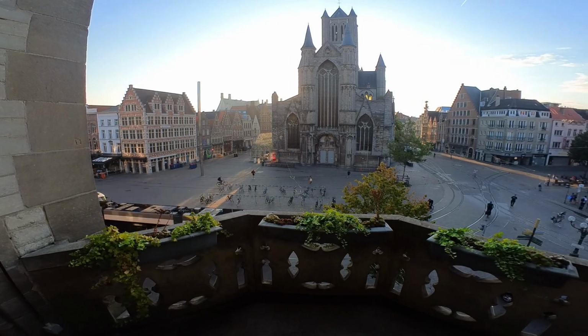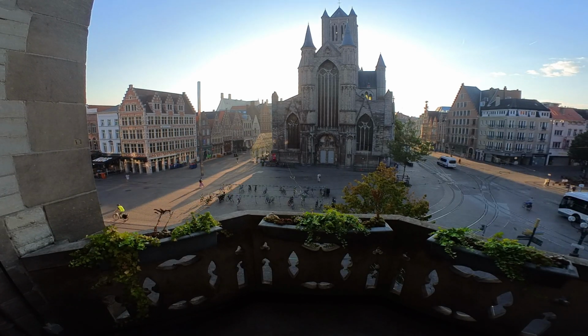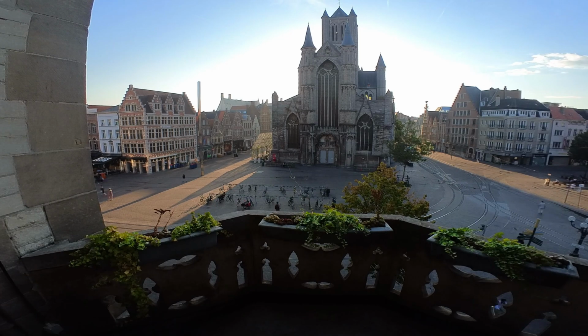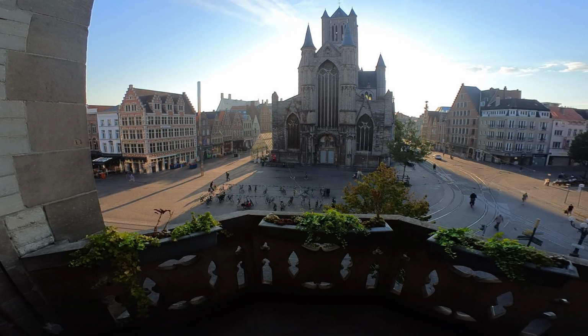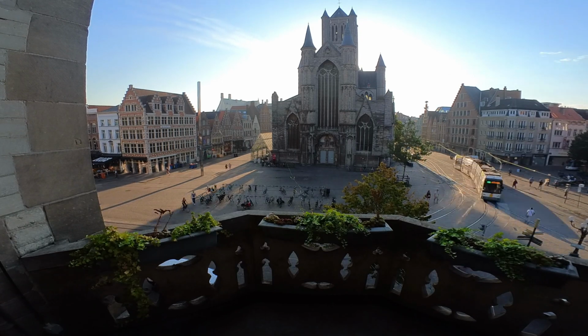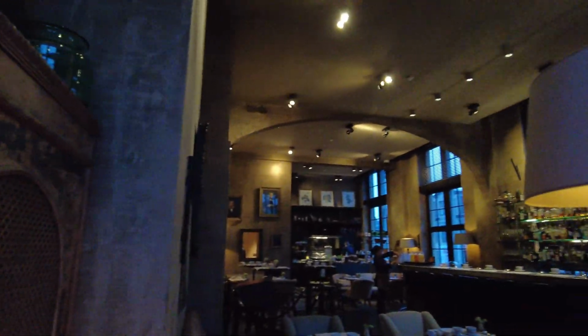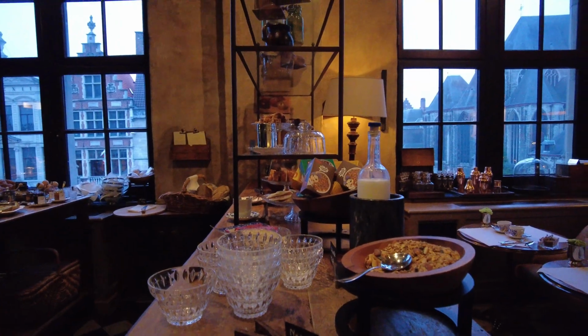I did a time lapse here just to show you how busy it is. It is a very, very busy area. The Coram Market is never quiet. It doesn't matter whether it's like 4 a.m. on a Sunday morning, there's still going to be people milling around having a great time, because Ghent is a real party city. And if you like that vibe, fantastic. If not, maybe not for you.